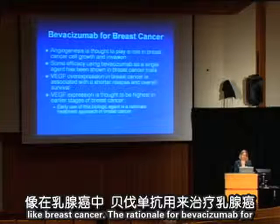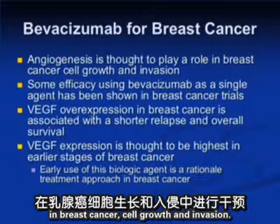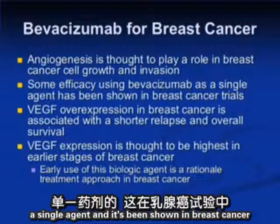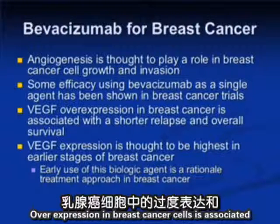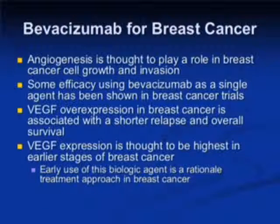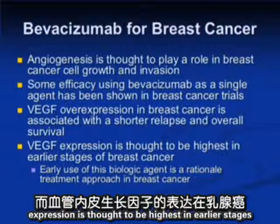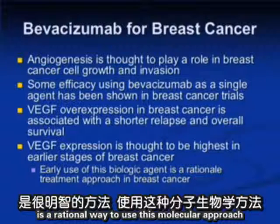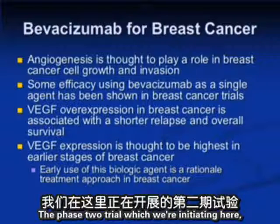The rationale for bevacizumab for breast cancer: angiogenesis is thought to play a role in breast cancer cell growth and invasion. There's some efficacy using bevacizumab as a single agent, and it's been shown in breast cancer trials to have benefit. Overexpression in breast cancer cells is associated with a shorter relapse and overall survival, and VEGF expression is thought to be highest in earlier stages of breast cancer. So using it up front in early treatment is a rational way to use this molecular approach and targeted therapy with a monoclonal antibody.